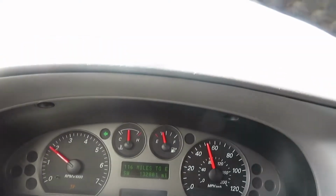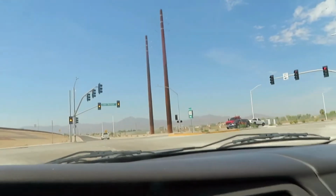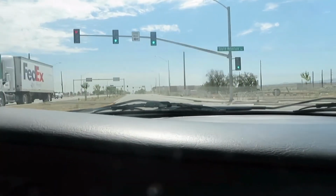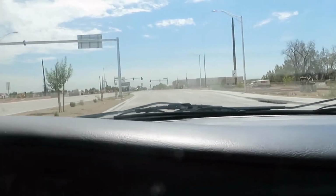Seatbelt on. What the hell was I just talking about? Oh, we gonna run this one. Oh yeah, suspension tight on this one. I knew this one was gonna be better than that Nissan, man. We're gonna drive down here a little bit. I ain't gotta drive this one too far, though.